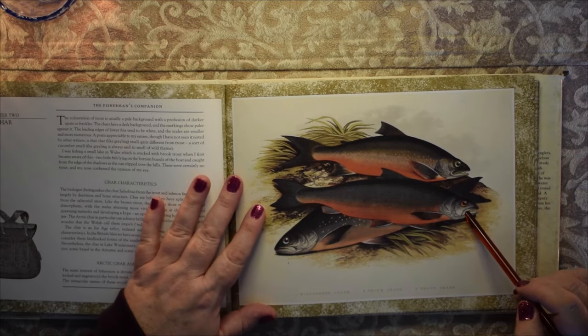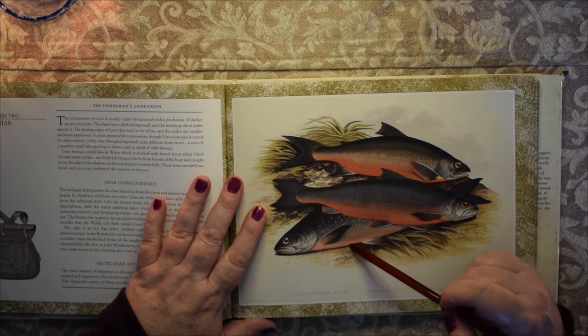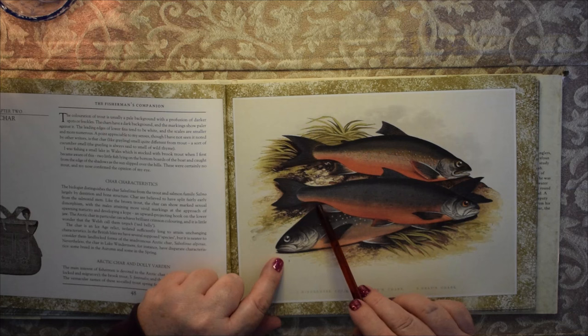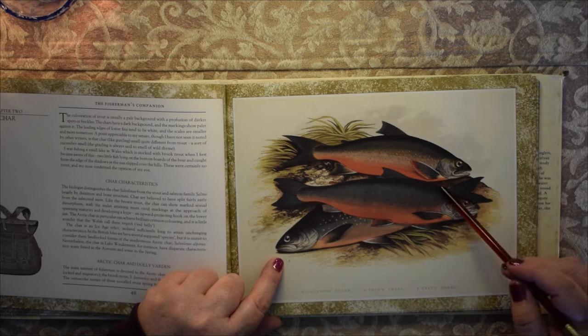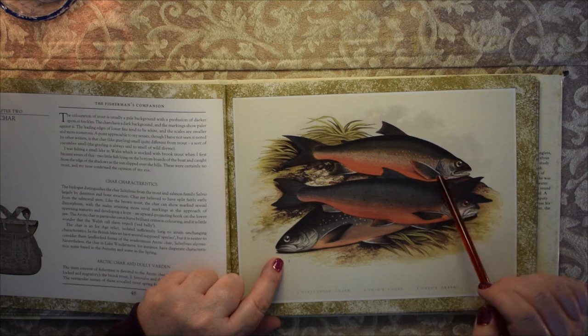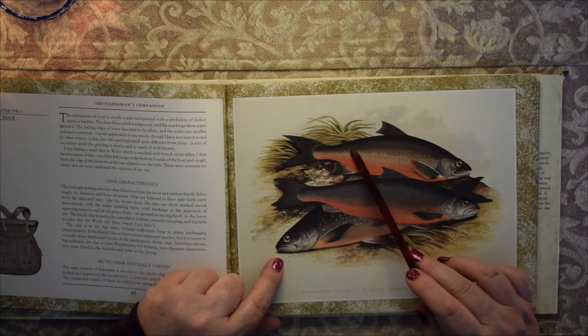Here we have Windermere, a sample of three different types of fish. And I was just going to say, I don't really have any idea which one is which, but they actually have them numbered on here. So this bottom one with the apricot colored belly and then spots on a very dark gray upper is the Gray's char. This one in the middle is Cole's char, and it's more of a reddish belly, red-orange with a dark gray or black top. And then the top is a Windermere char, and this one almost looks to be a little bit more greenish gray on top with the reddish speckles along the side.